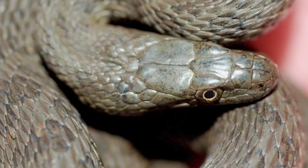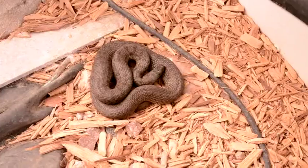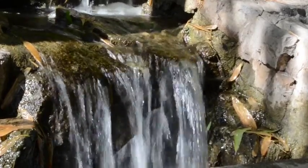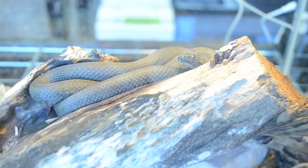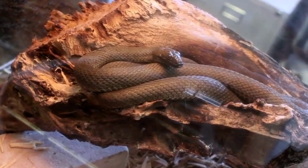The narrow-headed garter snakes are a piscivorous species that eat fish out in the wild. So a lot of their fish have been replaced by introduced sport fish. In their streams, there's also introduced bullfrogs and crayfish that have been predating on the snakes, and therefore their numbers have been declining. So what we're doing here is we're working on breeding them and then re-releasing the babies back into the wild after head starting.